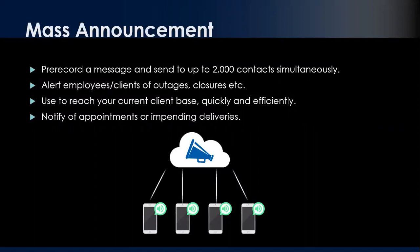It's just a way to reach your current client base quickly and efficiently so that you're always on the top of their minds.